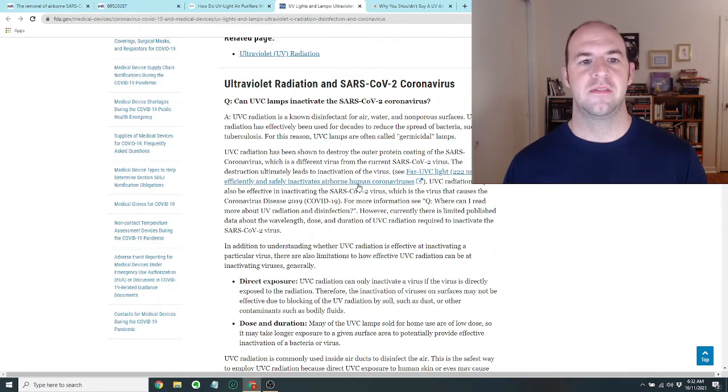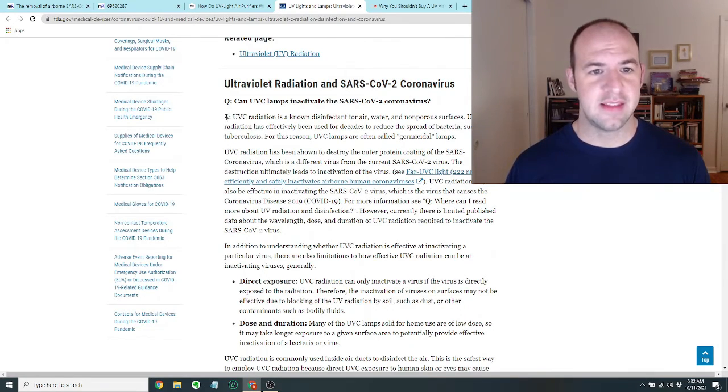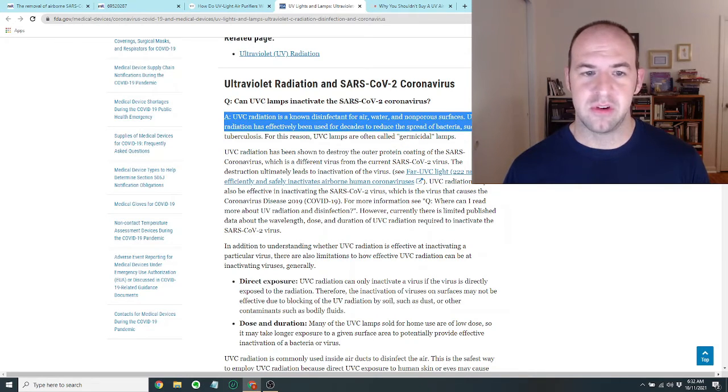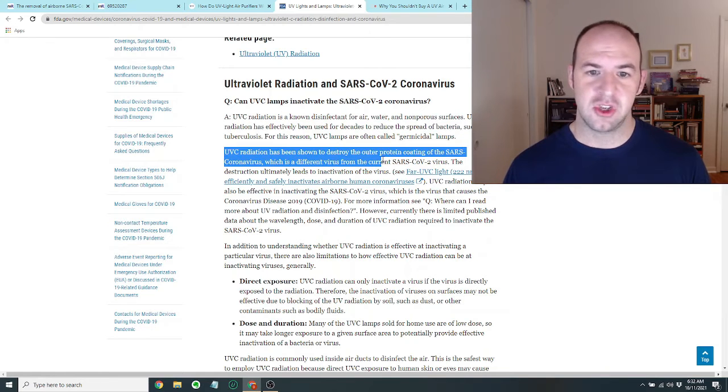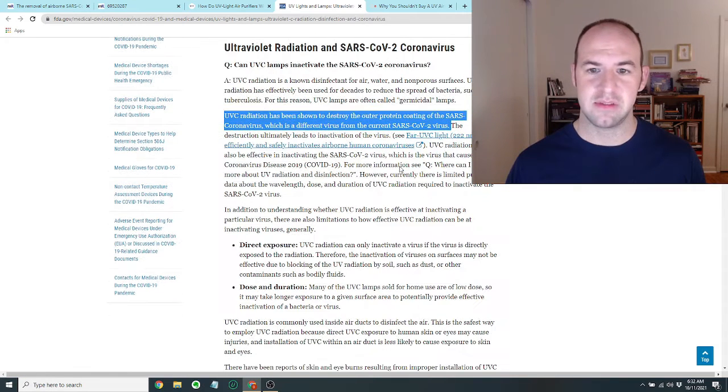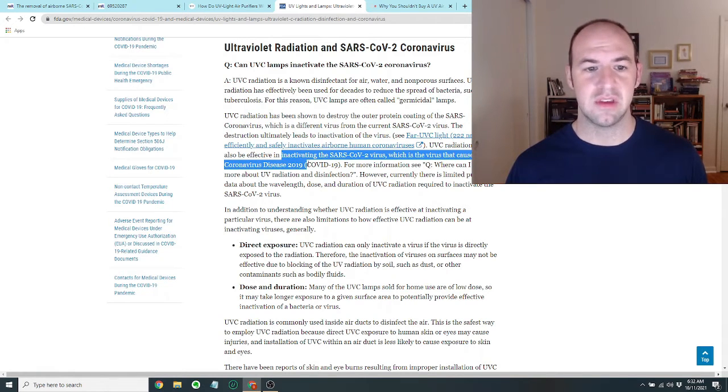So this article from the FDA says that UVC radiation is a known disinfectant for air, water, and non-porous surfaces. It can also effectively be used to reduce the spread of bacteria such as tuberculosis, and UVC radiation has been shown to destroy the outer protein coating of the SARS coronavirus, which is a different virus from the current SARS-CoV-2 virus. So in the past, it has been demonstrated to be able to inactivate the original SARS-CoV virus, and it also might be effective in inactivating the SARS-CoV-2 virus, which, at least according to this website, hasn't been updated.